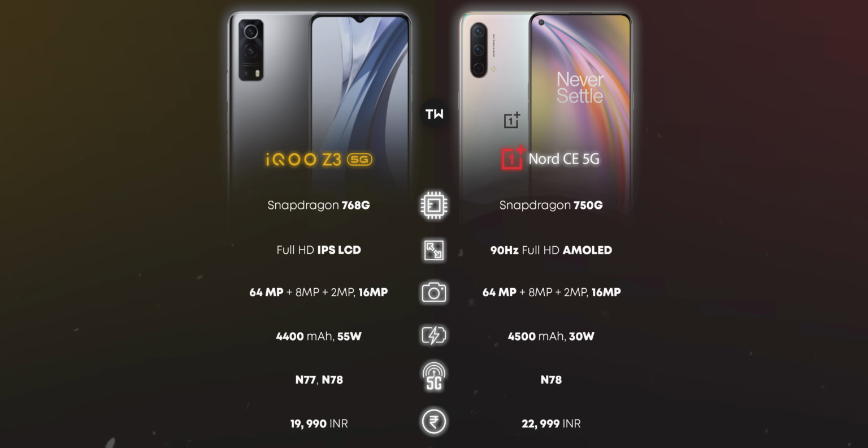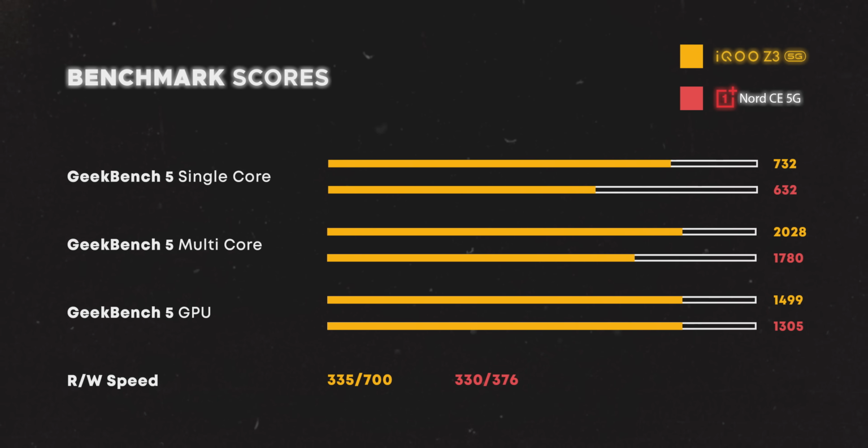Now on paper, these are the specs differences between OnePlus Nord CE and iQOO Z3. As you can see, iQOO is better in terms of processor, charging and 5G bands, whereas Nord CE has better AMOLED display. We also did some tests like Geekbench, read-write test, CPU throttle test, and iQOO is marginally better in all of them. But here's the thing, you don't buy phones based on spec sheet. If that was possible, you won't be watching this video.